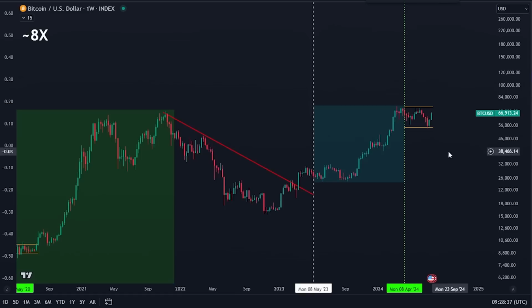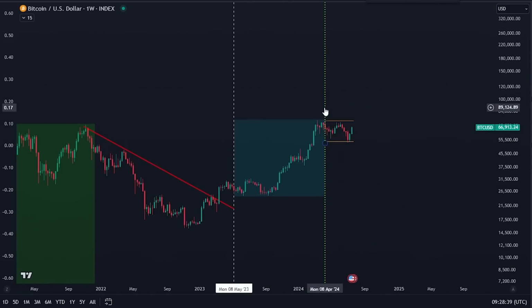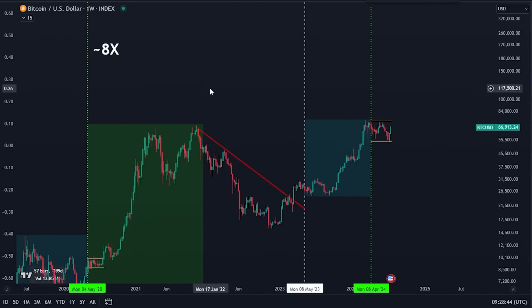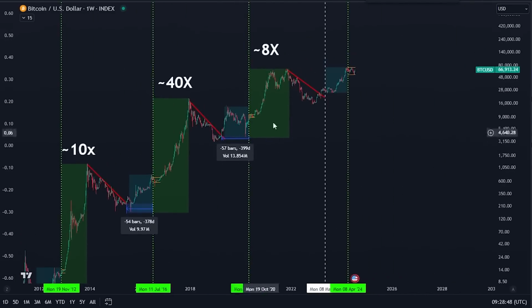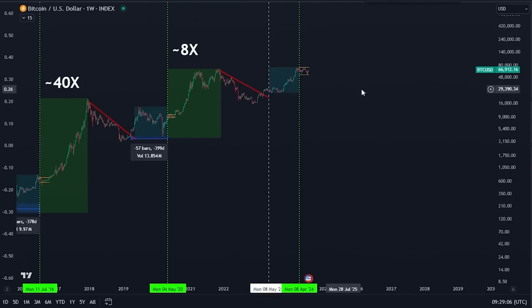Now we have had a few months of consolidation after the halving. So the question remains now, is history going to repeat? Are we going to see the same thing? Are we going to get this big green box here as we've seen in prior cycles after the halving? I think that we're going to do that. I do think that we're going to go up to about $150,000 for Bitcoin in this cycle. So yeah, that is what I am looking forward to right now. But things are looking very, very well.